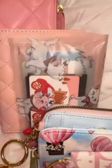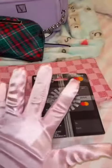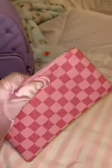I also have a gift card in there, which I know should go in my gift card pouch, but I ended up putting it in here. I'm not really sure why. So coins, cash, gift cards, and receipts all went in here.